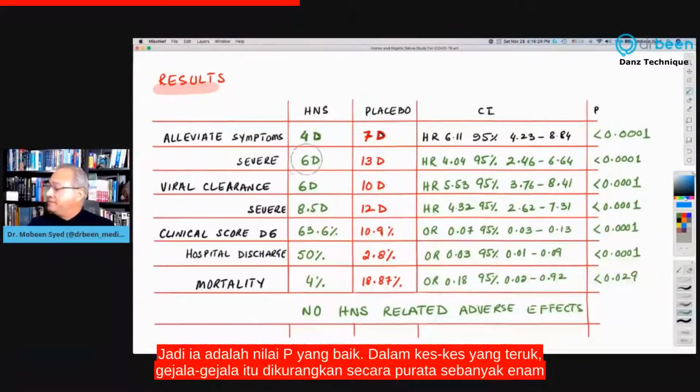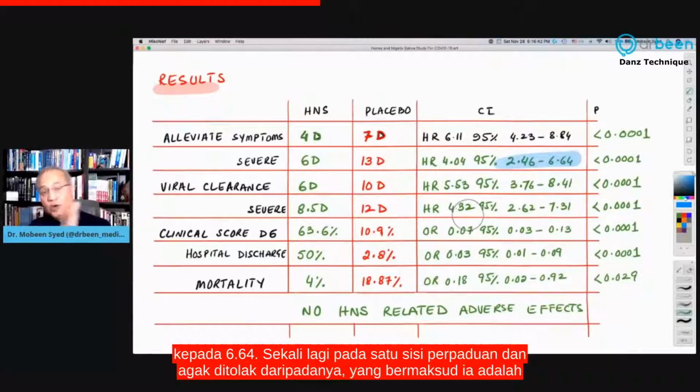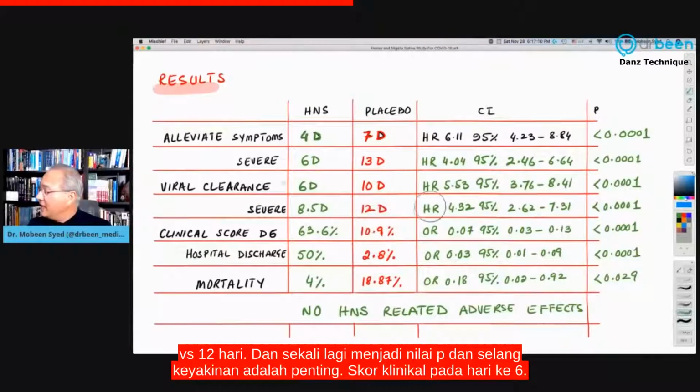In the severe cases, the symptoms were alleviated on average by the 6th day, compared to the placebo group, 13th day. And look at the hazard ratio, 4.04, 2.46 to 6.64. Again, on one side of unity and quite pushed from it, which means it is good. And the p-value, once again, is very good. Viral clearance in moderates within 6 days compared to placebo, 10 days. And if you look at it, this is all significant as well. In severe patients, 8.5 days versus 12 days. And again, p-value and confidence intervals are significant.